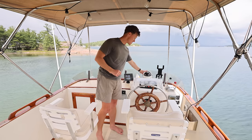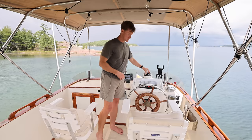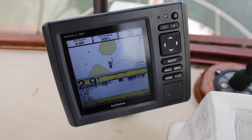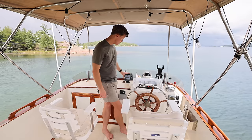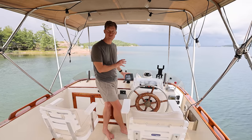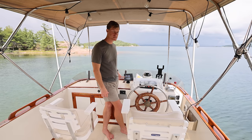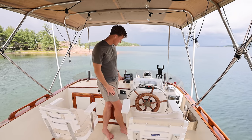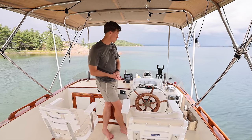We have a compass here. Fun fact is that these compasses are from a Beneteau sailboat, just transplanted. We have our depth finder. We use a Garmin depth finder and chart plotter on board. This is our backup system. We use Navionics and our iPad for the majority of our navigation. But this has the depth sensor, which our iPad does not have. And it's just another form of redundancy, which is always great.